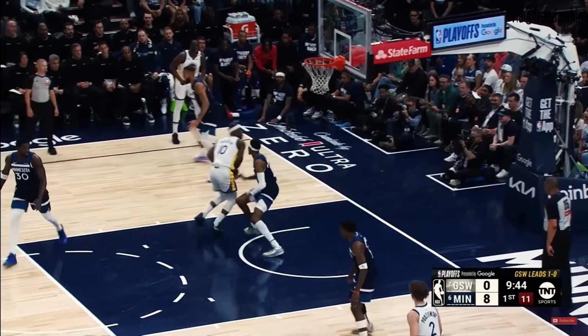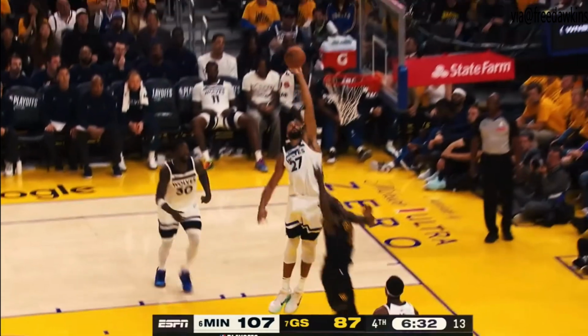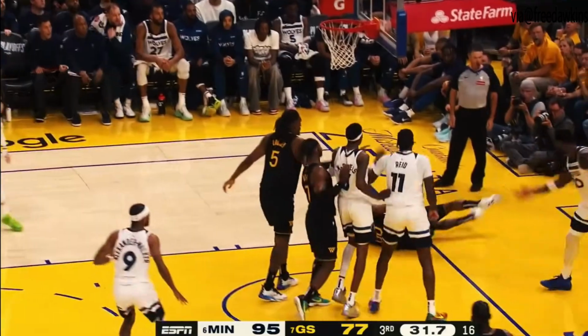Now, they got a big break defensively with Steph Curry's injury, but this is a team who have been firing on all cylinders defensively for a while now, and we got an absolute masterclass to break down in that game-defining third quarter in Game 4.